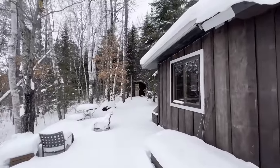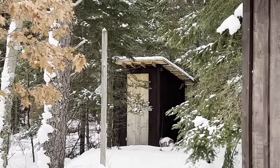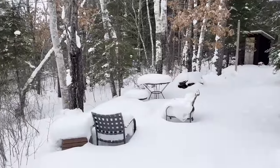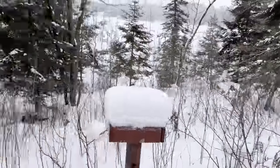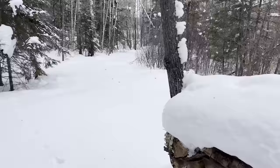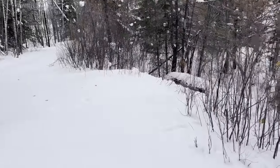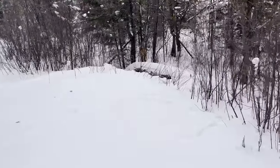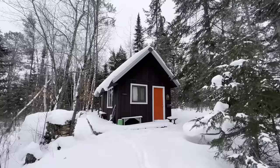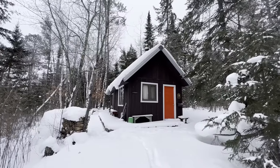And as you can see, he's got a little outhouse back there. A little fire ring right here. And I know eventually he's gonna try to put in a little well, like just a sand point somewhere here to get water.